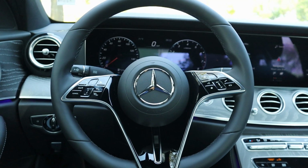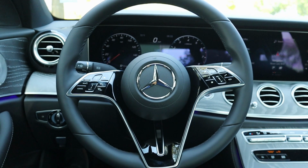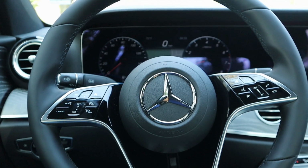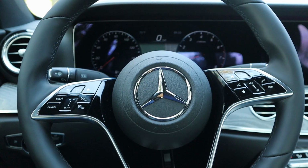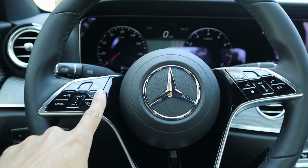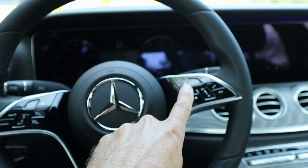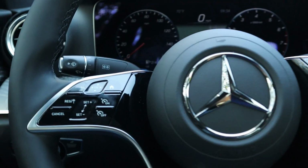A 2021 Mercedes-Benz E-Class interior. First of all, what you see is a brand new redesigned steering wheel. The steering wheel is still multifunction, but it's got different sets of buttons on both sides. And as always with Mercedes-Benz, the left side of the steering wheel controls this screen, and the right side of the steering wheel controls the big screen on the right. So here's what's on it.